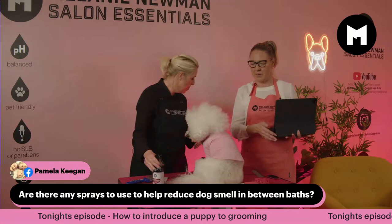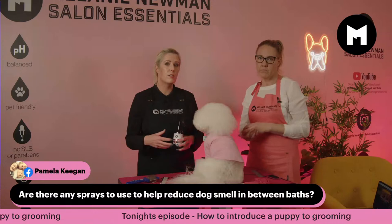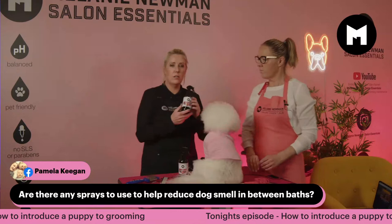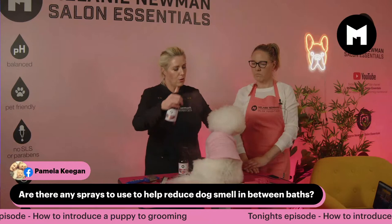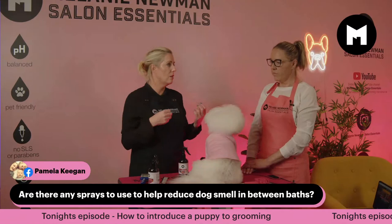Using our puppy coat conditioning spray, it's rose and doesn't have a synthetic fragrance, so it is essential oil, is perfect to brush your dog in between baths as well. You could also use the puppy cologne, just a whisper of cologne, and then brush that through. Because it still has the essential oils in it, it is still really nourishing for the dog's skin and coat, even though it's just cologne.